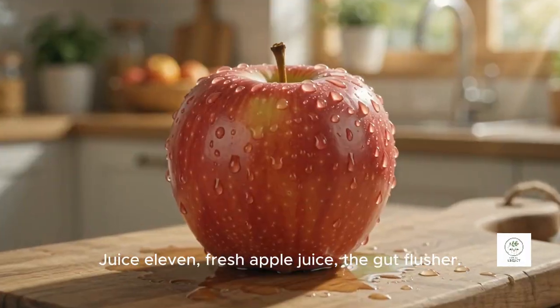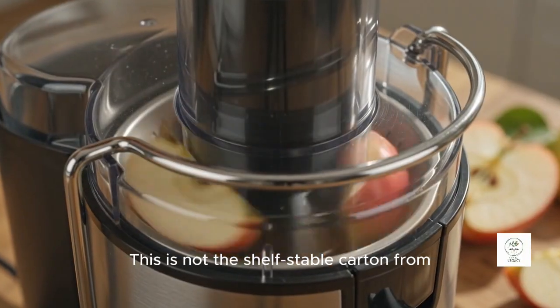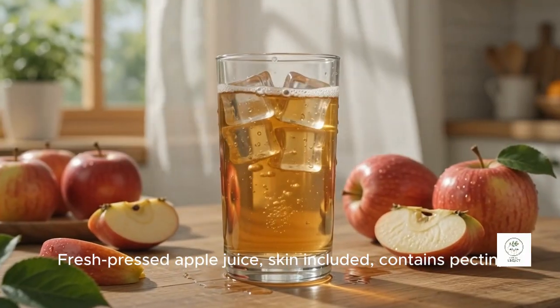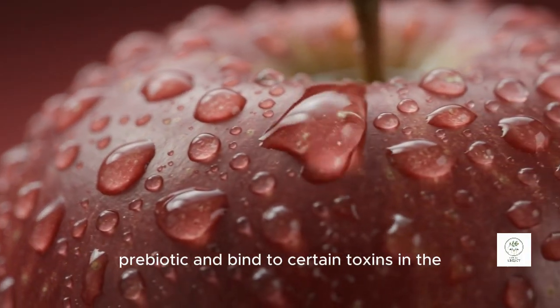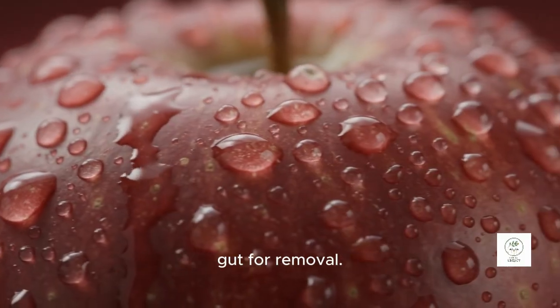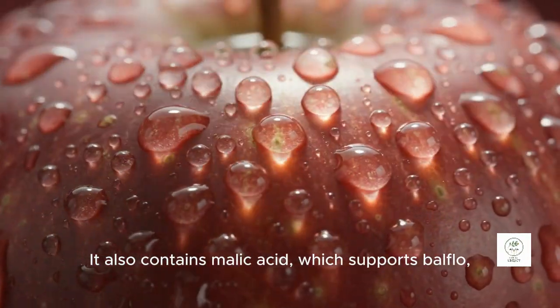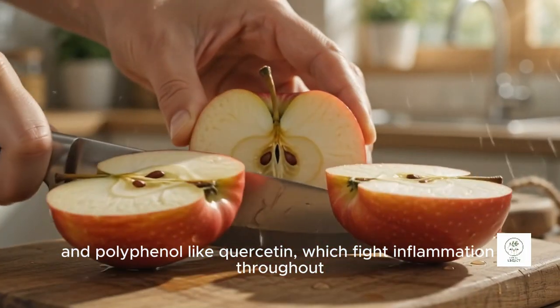Juice 11. Fresh apple juice, the gut flusher. This is not the shelf-stable carton from the grocery store. Fresh pressed apple juice, skin included, contains pectin, a soluble fiber shown to act as a prebiotic and bind to certain toxins in the gut for removal. It also contains malic acid, which supports bile flow, and polyphenols like quercetin, which fight inflammation throughout the body.